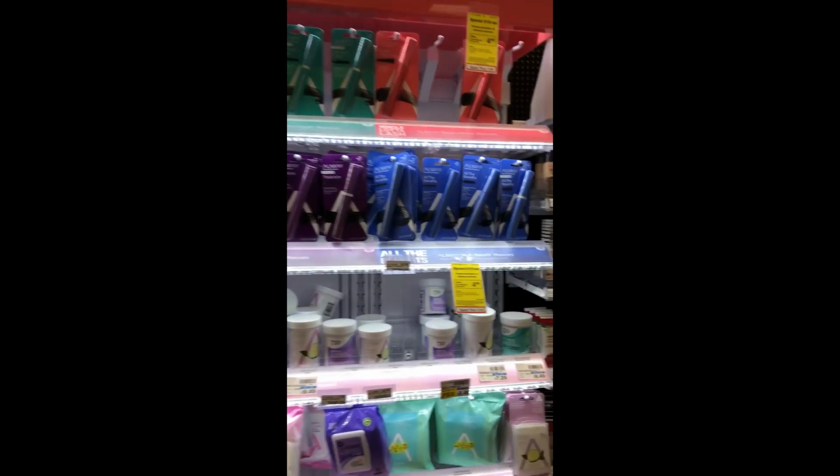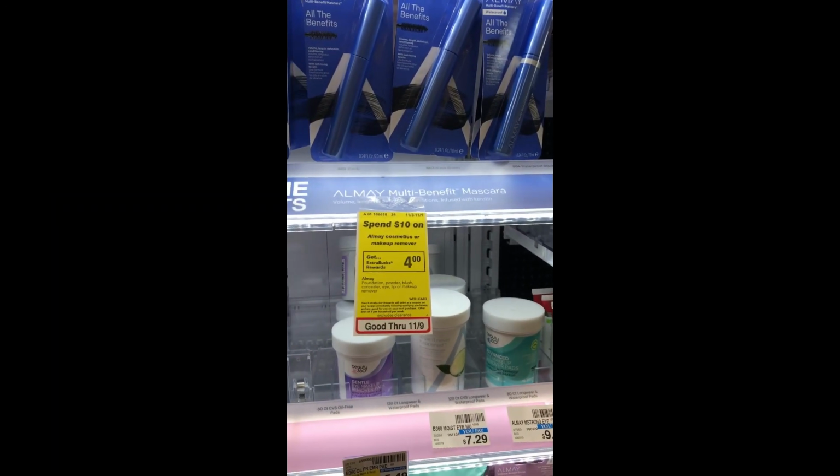And the next is Almay. So the best thing I could find for Almay is this guy. It's the Goddess Lip Gloss. So check out the in-store video for some different options. Almay is on sale, spend 10, get a $4 extra buck.